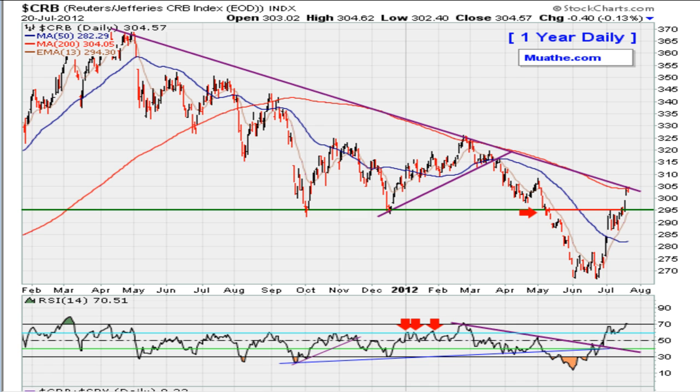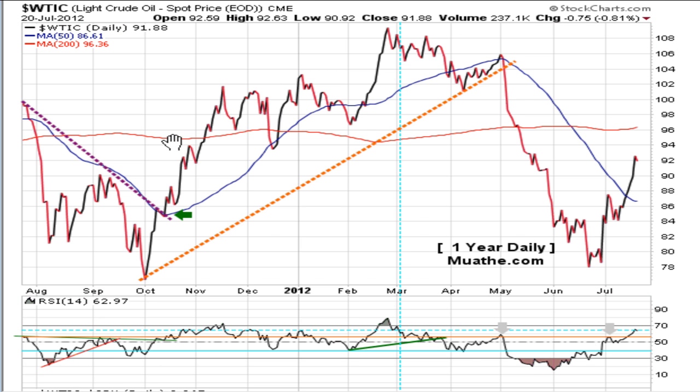If you take a look at the CRB index, you'll notice that on the price channel, you take these highs here, you draw a straight line, we hit that level over the last couple of days, which also happens to be an area where you have a declining 200-day moving average. That again might be a short-term sell signal as far as the CRB is concerned. If you take a look at crude oil, same scenario. What I want to point out here, this is the highs here for crude oil, and it's only until it broke down here. If you use this dotted line coming down here, it broke down when it hit that level there, and we saw a big drop all the way from 108 to about 78.